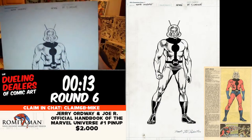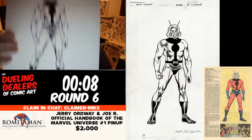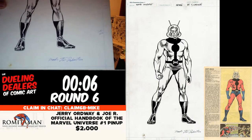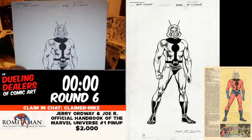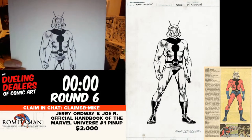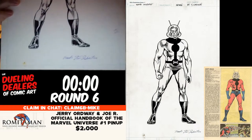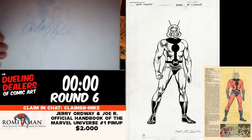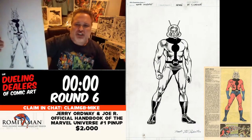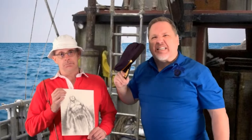Next one, very, very cool. Jerry Ordway from the 1980s. The Official Handbook of the Marvel Universe pinup for Ant-Man. Jerry Ordway, inked by Joe Rubinstein. Or some people could say Rubenstein. I always say Joe Rubinstein. From the 80s. But anyway, beautiful pinup from the Official Handbook of the Marvel Universe, issue number 1, done on 11x17 board, signed by Rubinstein on the front and on the back. You know, I don't know which guy does that, but a beautiful, beautiful published piece. There's the published image there on the bottom right for Ant-Man. So there you go. Gillian, you've done it again.